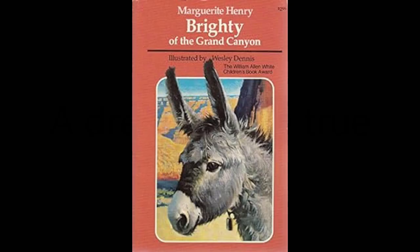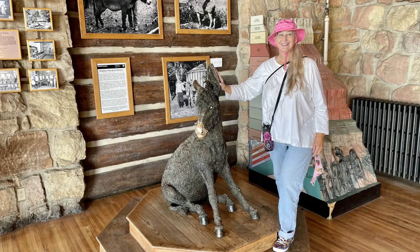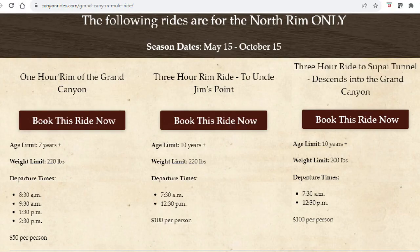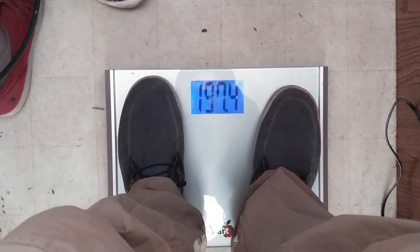In fourth grade, I read Brighty of the Grand Canyon and decided that someday I would ride a mule down the canyon. Finally, I'm able to do it, and I am so excited. At the North Rim, there are three choices in mule rides. We took the one that took us down to the Supai Tunnel, which is a three-hour ride down into the canyon and back. On this trip, however, you must weigh under 200 pounds fully dressed. Looks like I made it.